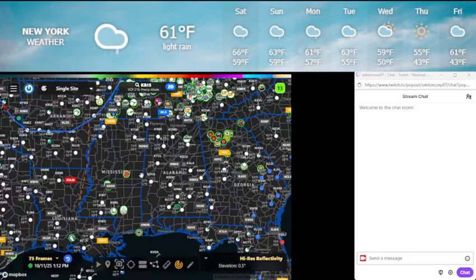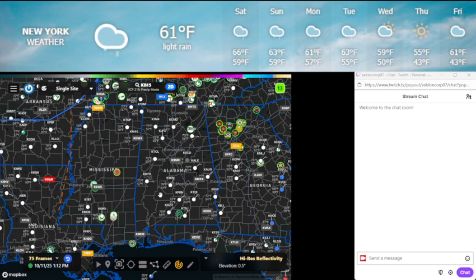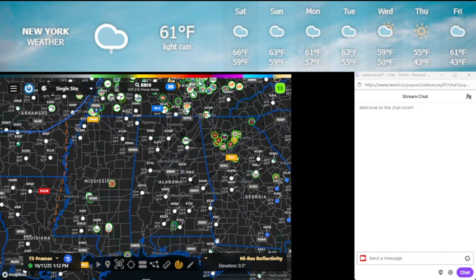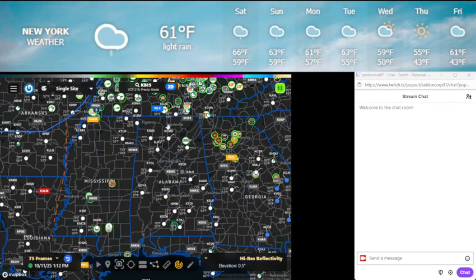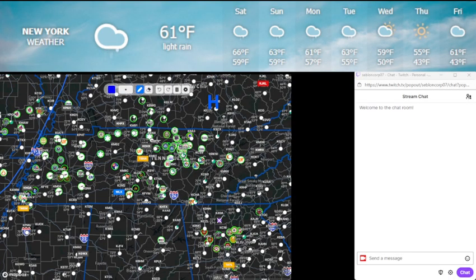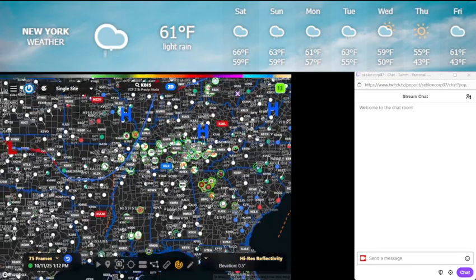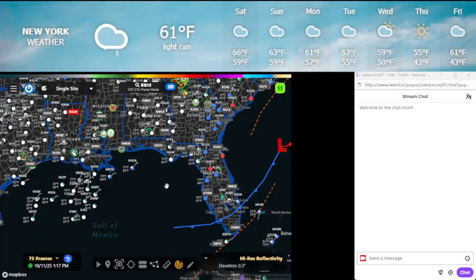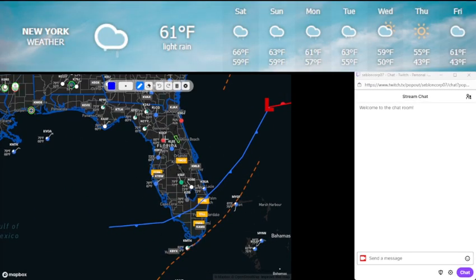Let's take a look at Alabama, Mississippi. Dry conditions. The winds are plenty. In Alabama, they're coming from the southeast. Mississippi, very light and variable. And what about Tennessee? Did I miss out? Not much though. Some winds are coming from the northeast, but this cold front doesn't really give me any better indications.